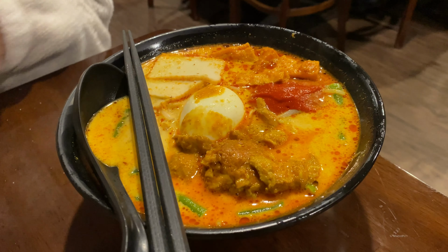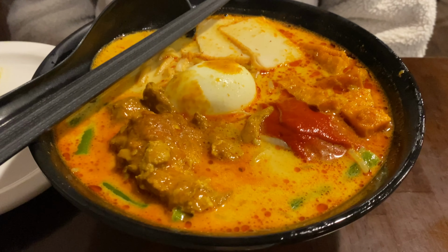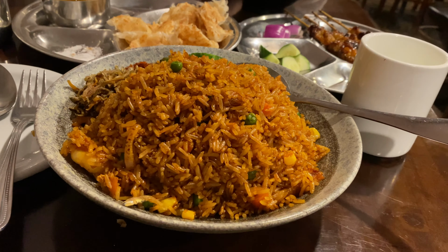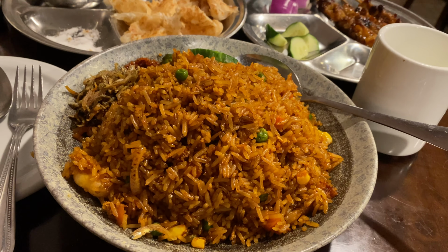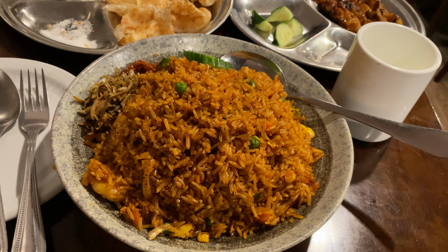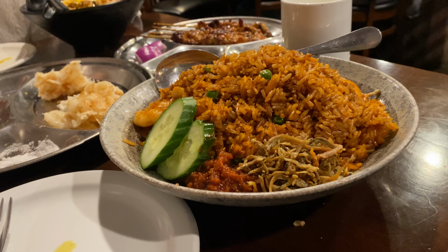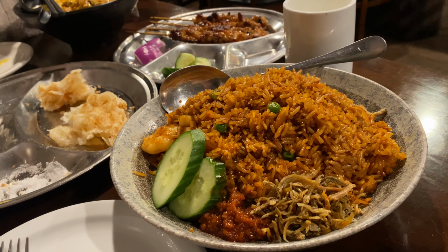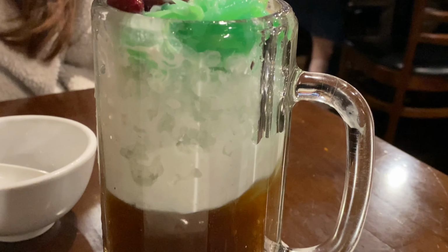I also ordered some laksa, which came with a few different things, including some fish balls, as well as this super juicy chicken. Ben ordered Nasi Goreng, which had a lot of the authentic flavors that we remembered from our trip as well. Everything that we ate here was so flavorful and also very reasonably priced. If you're ever in the area, I would highly recommend it.